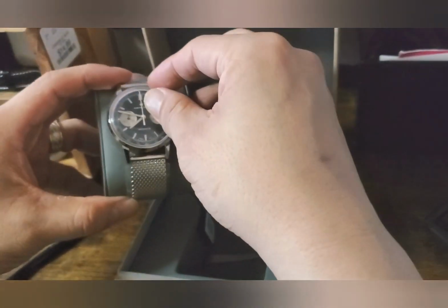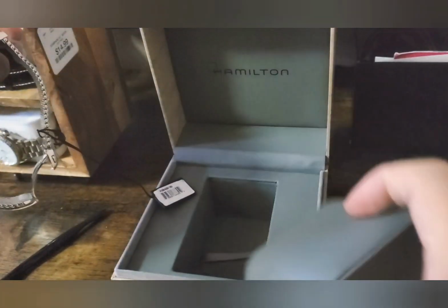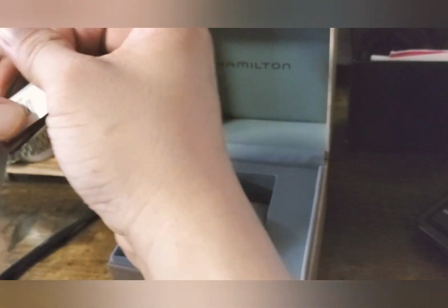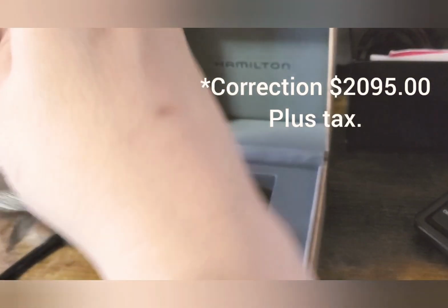I will be taking out all this plastic for you guys, as you can see, as the Milanese case. Milanese bracelet still has the tag. This retails for how much is it? 2019. Hold on, guys. Just want to be very careful with this.